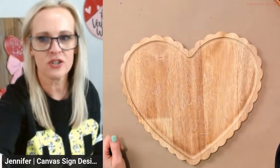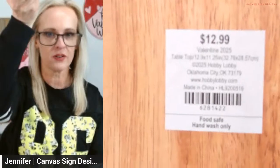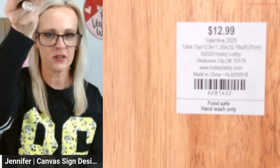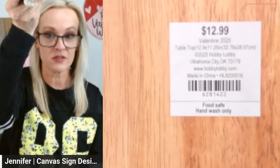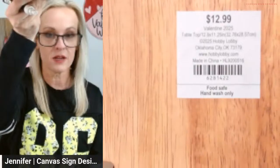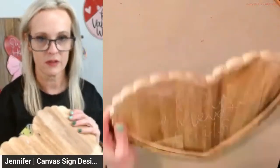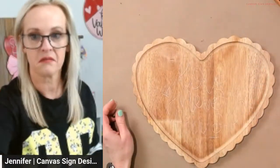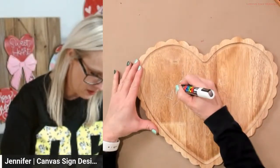Let's see. The section, the heart tray. Oh yeah, and I was going to do this. Okay, so y'all just take a picture of that. You can get that number off the bottom. Can you see that good enough? This was in the Valentine's Day seasonal section. When you walk into Hobby Lobby and you see all the Valentine's Day stuff, that's where this was. It's like a little tray, but we're going to use it as a little sign.